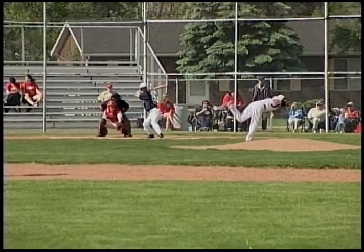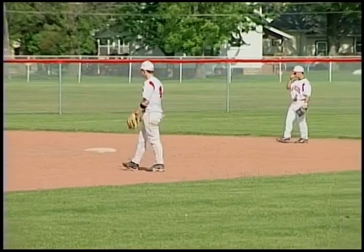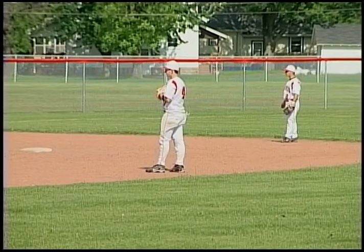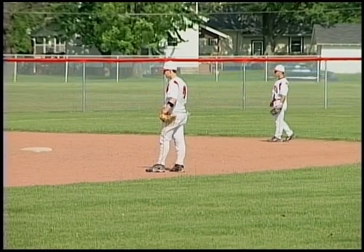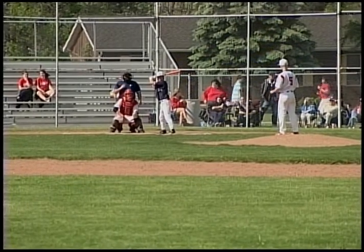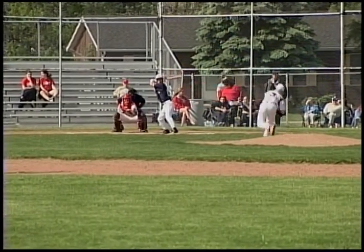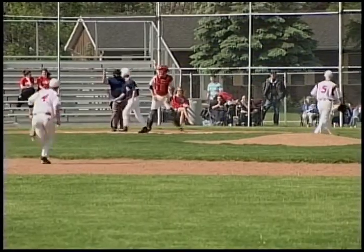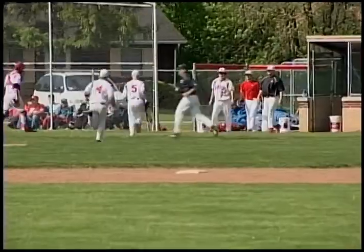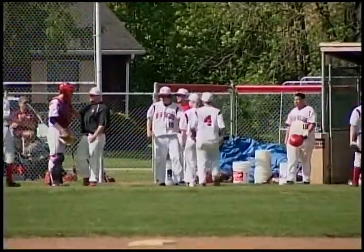Marshall, again with a 2-strike pitch, this one bounces in. Again, perhaps trying to get him something to chase. So 2-2 the count. Throw home, swinging strike 3, so another strikeout to end the inning. So that will end the top of the 3rd. We'll be back with the bottom of the 3rd in just a moment here on CPHS 6.